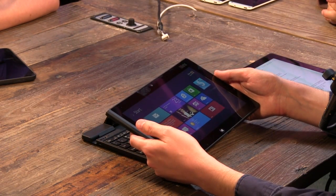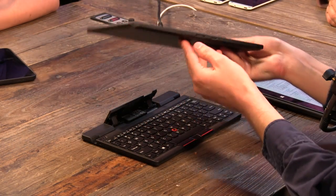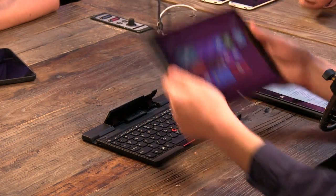But you don't have to get this dock. No, it's an optional accessory. They do make an enterprise dock that does not have a keyboard. It's just a dock with a physical dock connector, where you plug in your desktop keyboard and mouse. You put that on your desk when you get to work, and then you put this in there and work on it. And then if you want to work on a 10-inch screen, you just pop it off and run around with it.